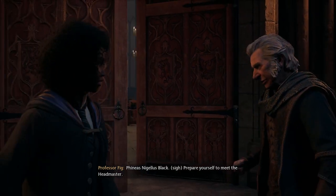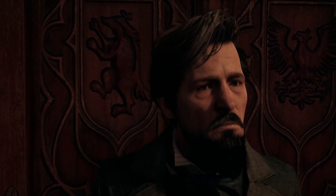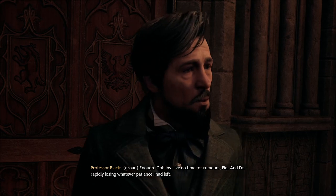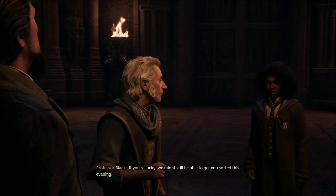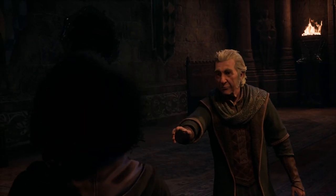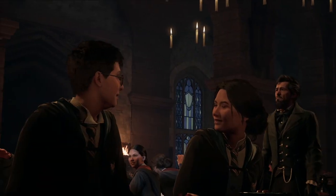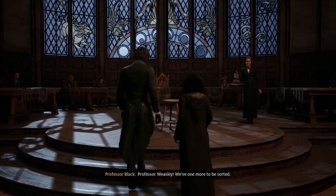Prepare yourself to meet the headmaster. Fig! Nice of you to join us. The sorting ceremony's over. There were complications. Complications? It seems the goblin problem has... Enough. I've no time for rumors, Fig, and I'm rapidly losing whatever patience I had left. If you're lucky, we might still be able to get you sorted this evening. I'll be in touch. Professor Weasley, we've one more to be sorted.